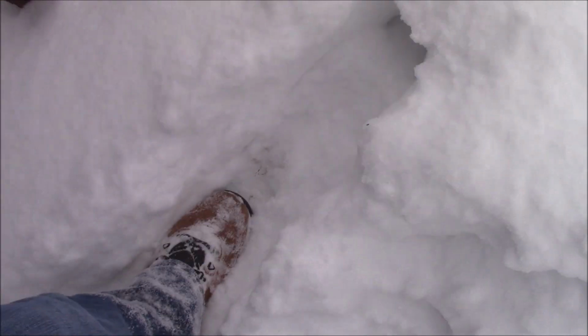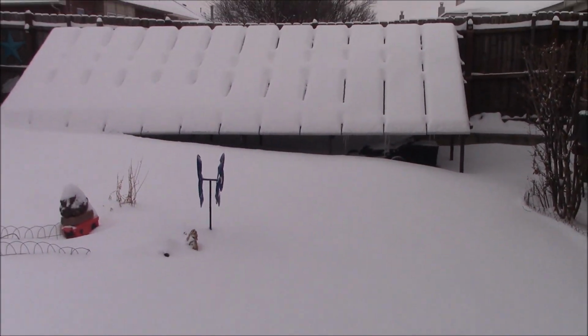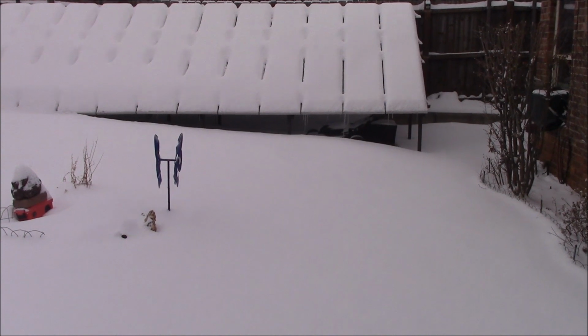Look at this. God damn, that's a lot of snow. Yeehaw. Never know what you're going to get in Oklahoma.